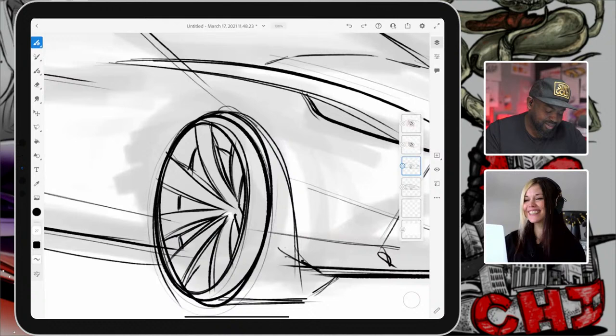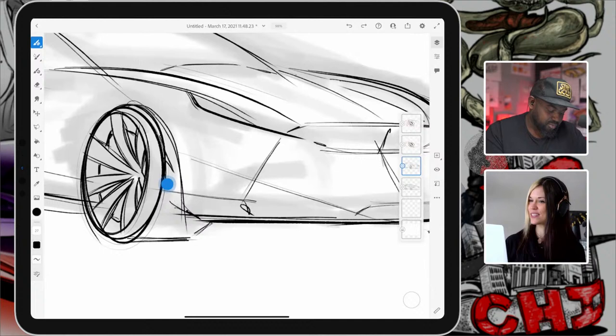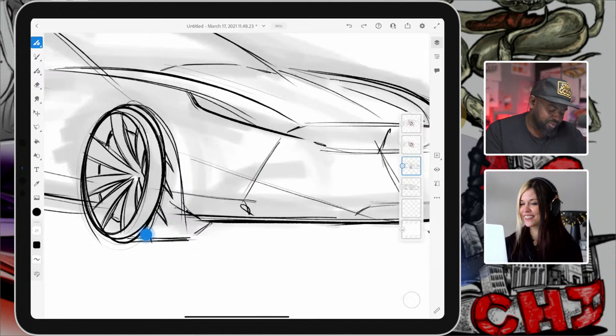That's great. One of the cool things we're going to be showing you all as well is how you can actually collaborate in Adobe Fresco. Yeah, that's right. So we'll see if I have a chance to plug that in today, but if not, we'll definitely take a look at it tomorrow for sure. Absolutely.